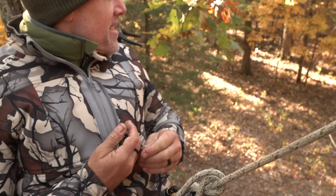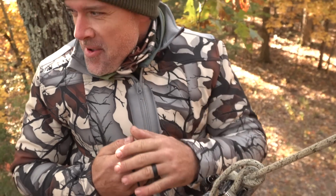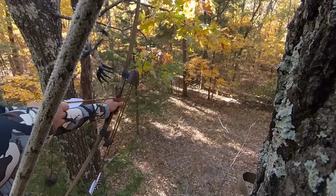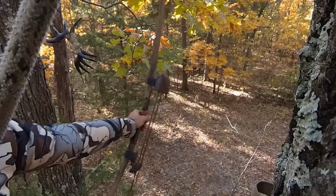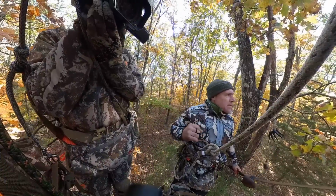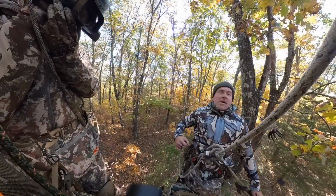Dude. Good thing you missed that doe. Well, I got a doe tag too. No, I know what I mean. That was like my practice shot. That is what this setup was for. Exactly. That scrape, a buck coming back this way. That shot, dude. Crushed.